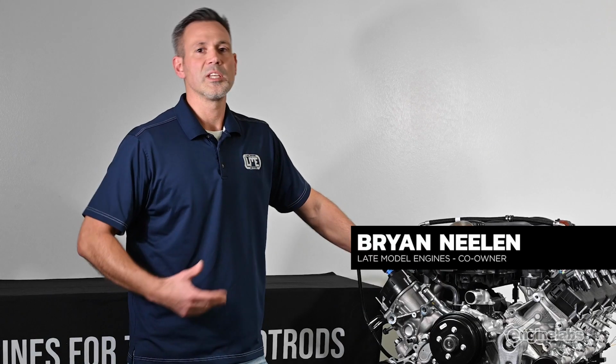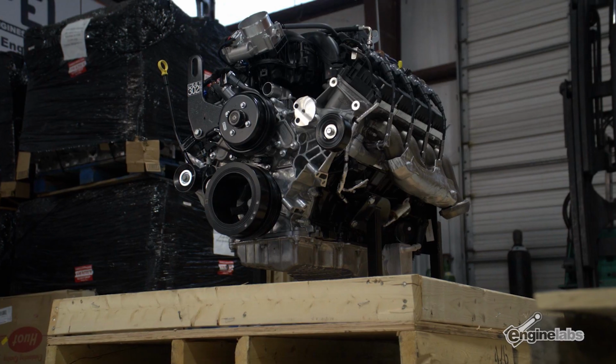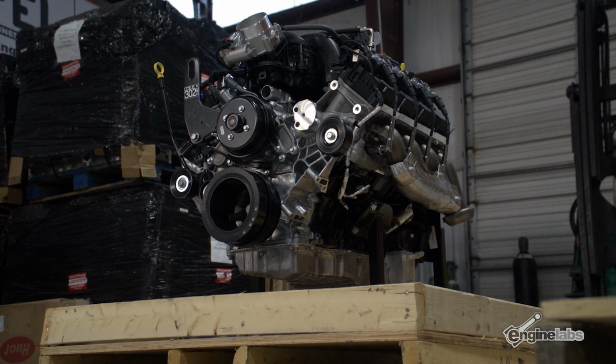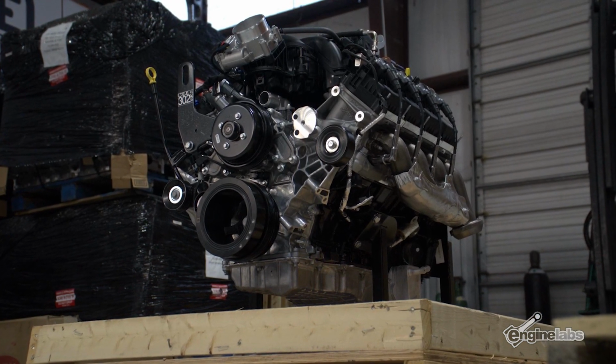So Late Model Engines teamed up with EngineLabs magazine and some of the best manufacturers in the industry to put together a twin turbo combination for the Godzilla that's going to put out a little over 1,000 horsepower. We can make more, but that's our goal, just to have a nice, super reliable power plant that some lucky winner is going to put into their swapped hot rod. Incredibly excited about this project.